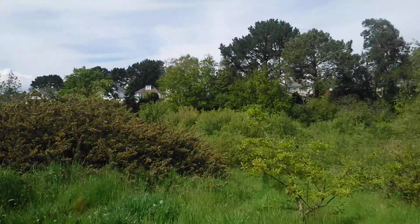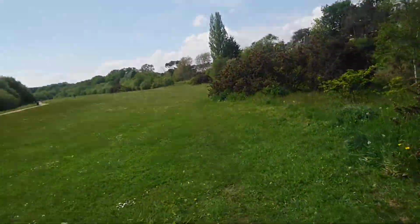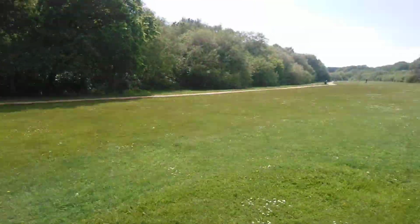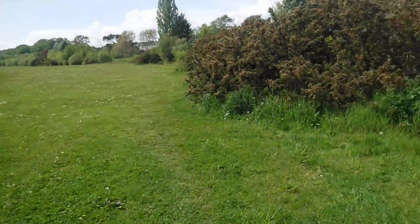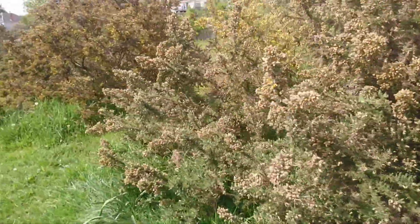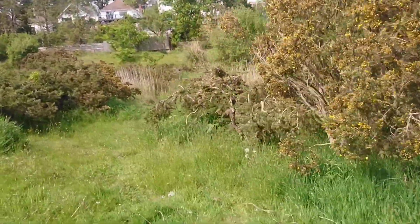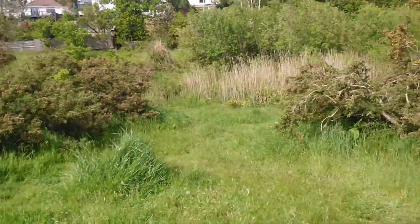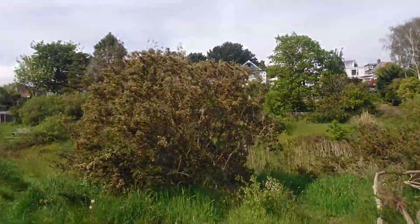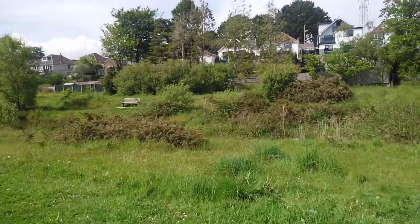So this bit over to the right is where the stream picks up again. And you can see there's this vast expanse of just grass and open area which serves no real purpose. It does, you'll see the houses there backing onto it. It's a nice back garden for them, isn't it? Very expensive, I should imagine, those properties. It's not an area I'm actually that familiar with, despite the fact I live just down the road.